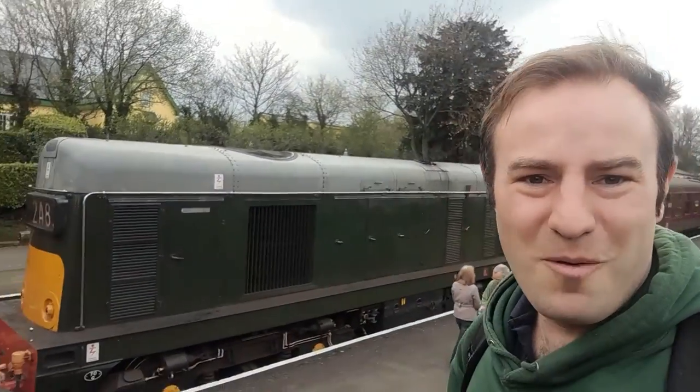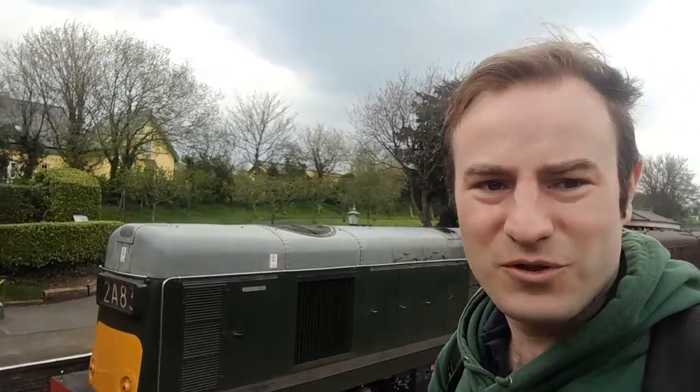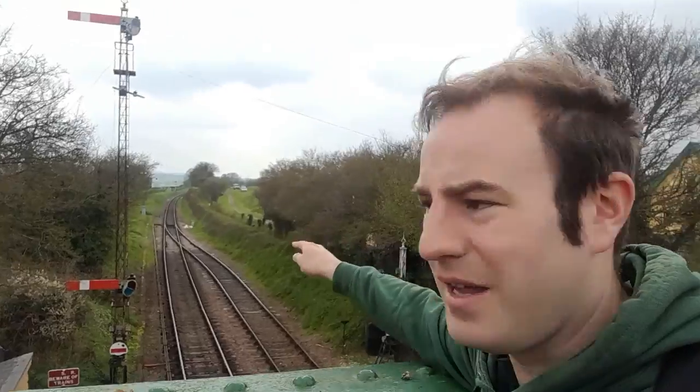So we've arrived at Ropley behind this class 20. I'm going up onto the bridge where we should get our first view of the miniature railway. My plan is to do a little tour of the station first, but from this bridge we should be able to see the steam loco arrive. And I can just see the miniature railway in the field over there.